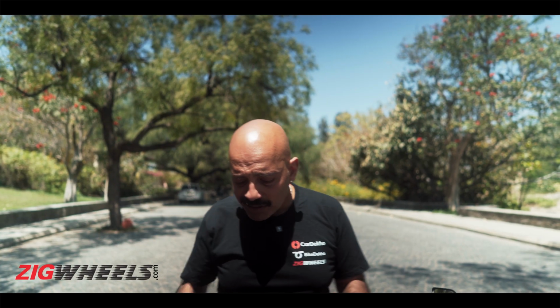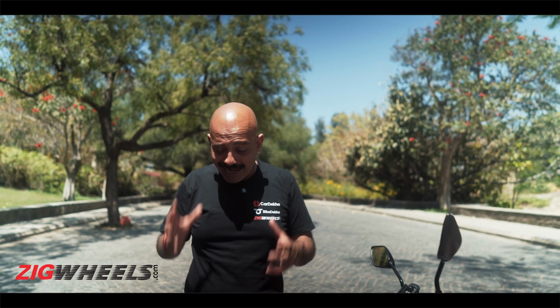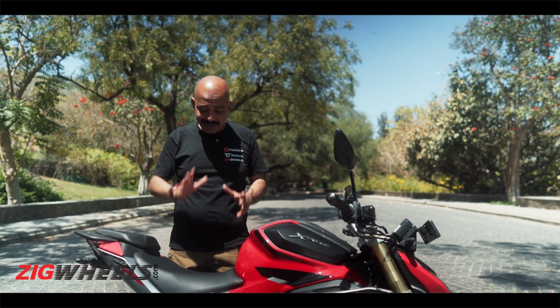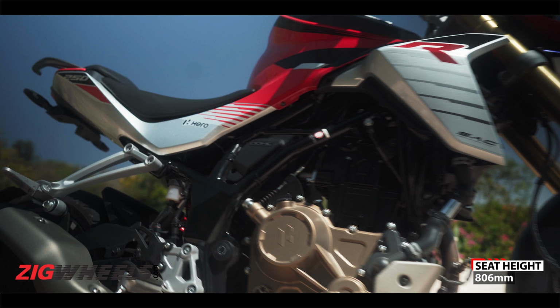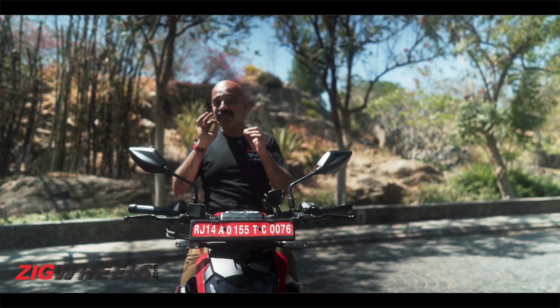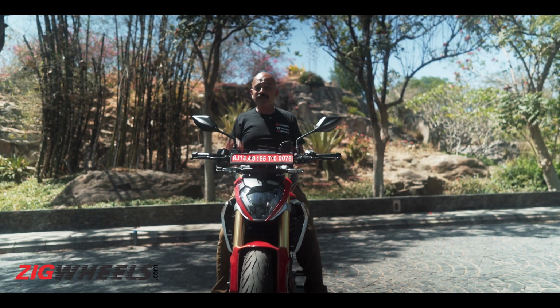Now, while the Xtreme looks like a very aggressive street fighter, it's actually quite comfortable and easy to use every day. First, let's talk practicality. The seat height is at 805mm, which means getting my feet on the ground is fairly easy. That said, I'm 5'9", I can tap the bike quite comfortably.